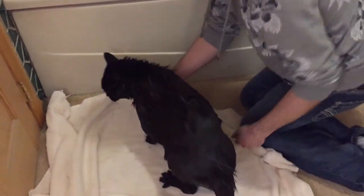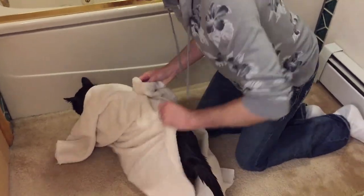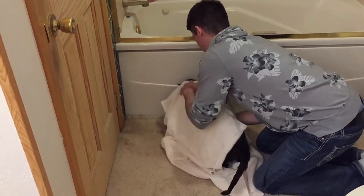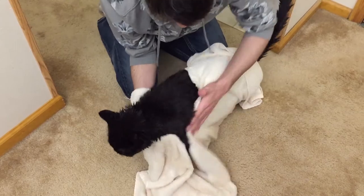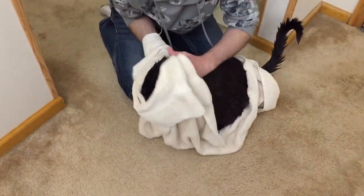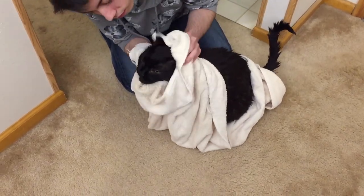Pick up your cat and set them on the large towel. Wrap them up and begin to dry them. It's going to take a considerable amount of time to get your cat completely dry. Be prepared to continue drying them for about 10 to 15 minutes.